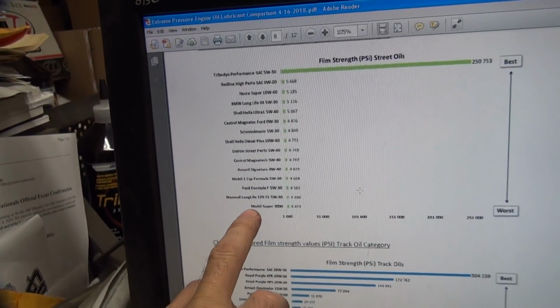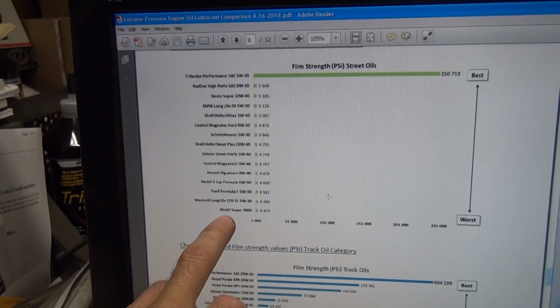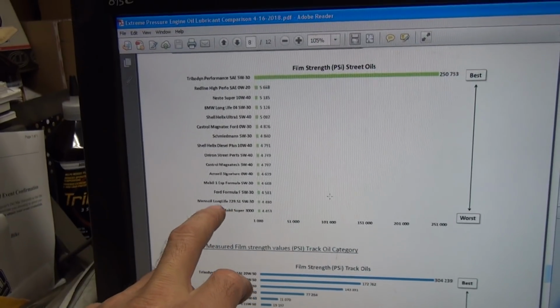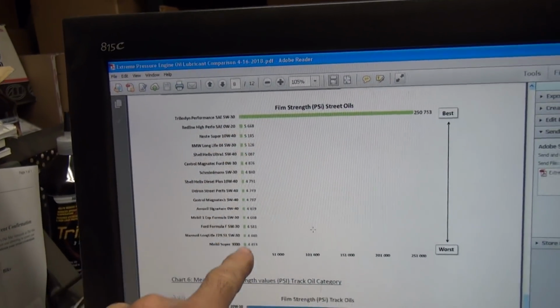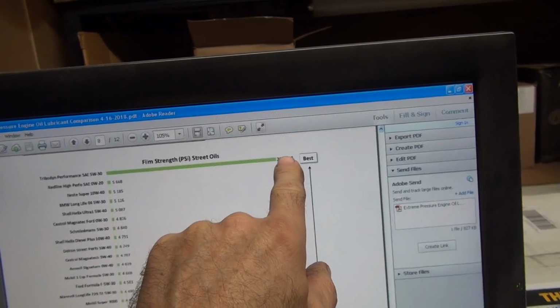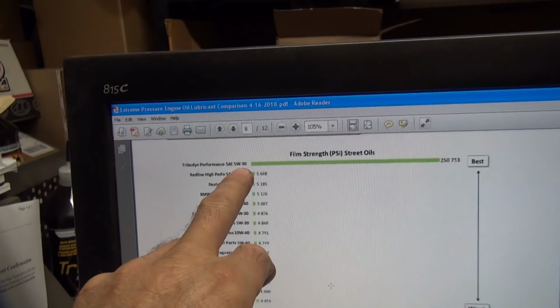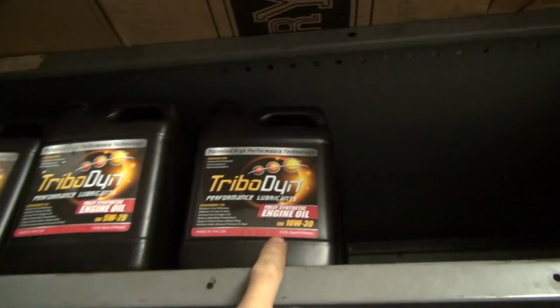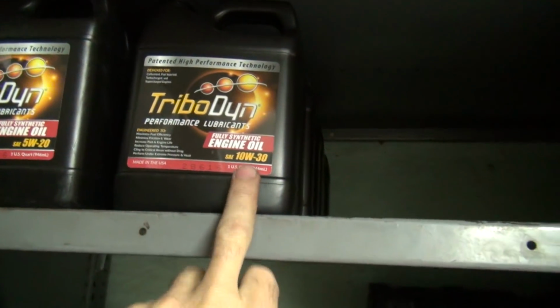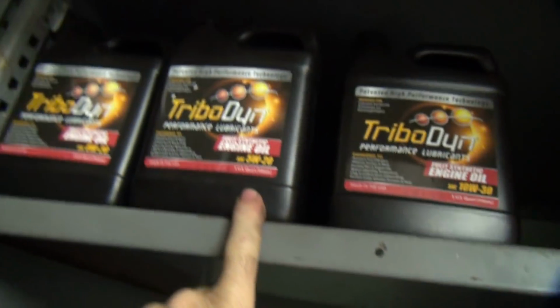So these are street oils. This is all European grade oils, and they used the Maxima, and obviously you can see how these are pretty much all the same. And then, oh, there's Tribodyn's way the hell over here. Not even close. This was on their 530 oil, which I use in my car. So 530 is like this one. This one's a 1030. Here's a 520.